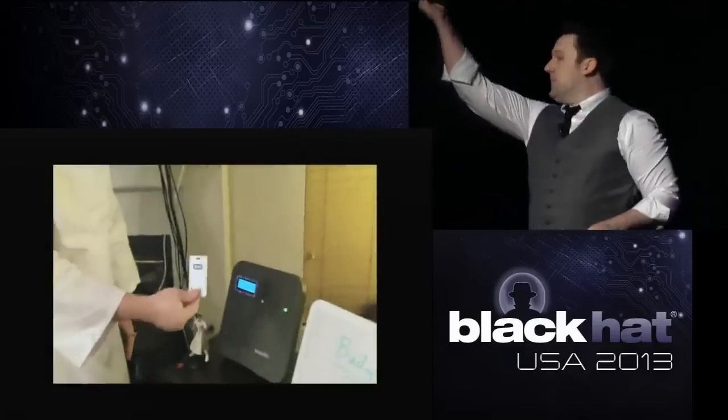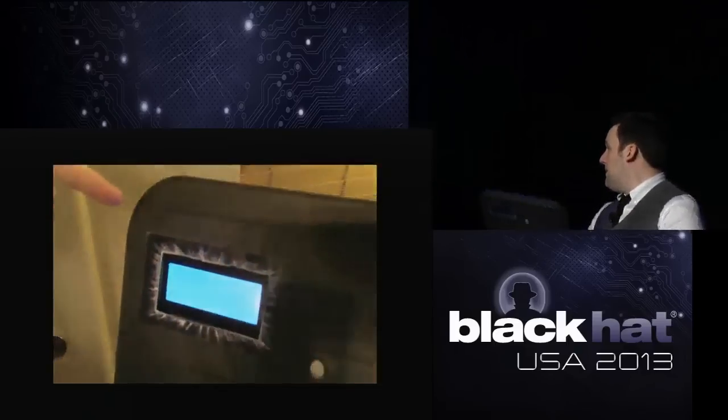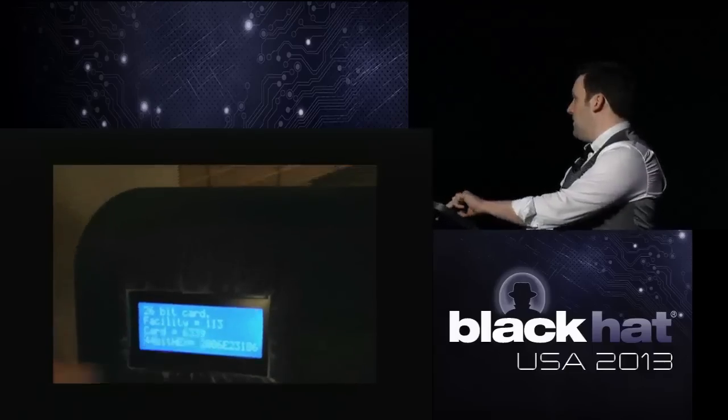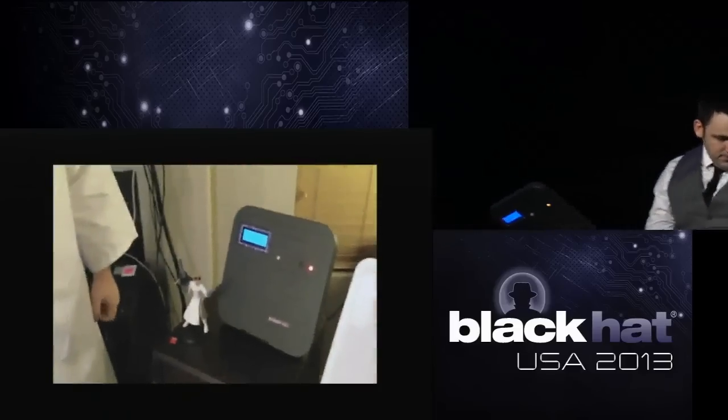You guys can see it here. So we'll go ahead and throw that up there, and you can see it's a 26-bit card. Run it again. Soda code 113 and card number 6339. So it outputs it to the screen nice as well.